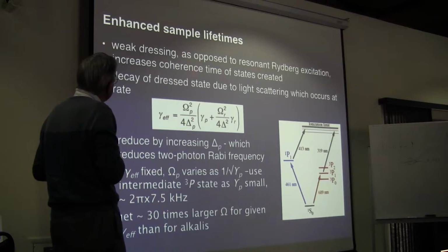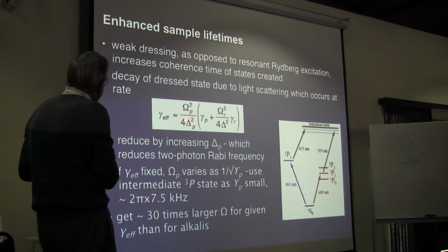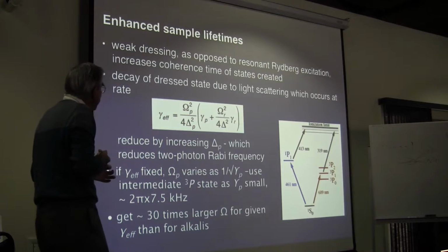Now, the decay of a dressed state is due to light scattering, and that occurs at a rate which is given by this, okay? So this is the effective decay rate. It's the square of the Rydberg frequency for the first transition over the detuning for that, squared. This is, remember, the decay rate for the P state, plus an additional term, which is typically small. So you can reduce the decay rate then by increasing delta P, by increasing the detuning. The problem is that if you increase the detuning, you also decrease the two-photon Rydberg frequency.